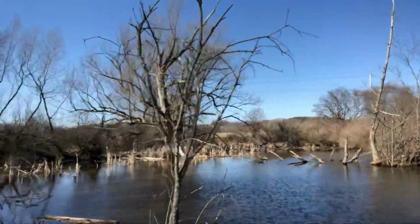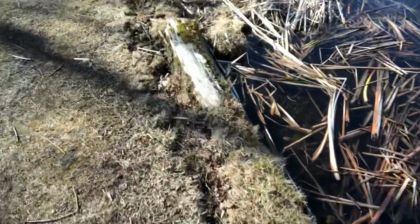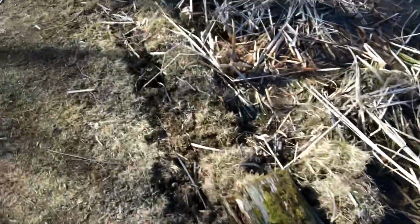Here is another area where I like to look for frogs. It's kind of cold today still, but as the weather starts to get warmer, there will be so many frogs poking their little heads up in these waters over here. And there's another skunk cabbage poking up for the springtime.